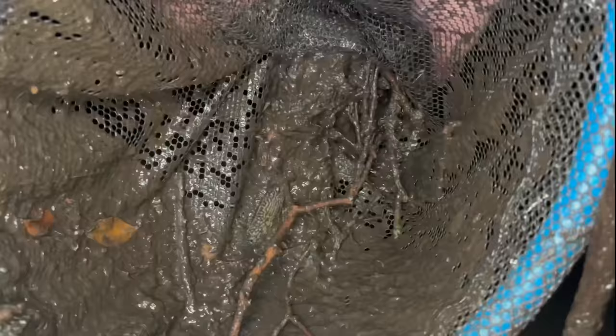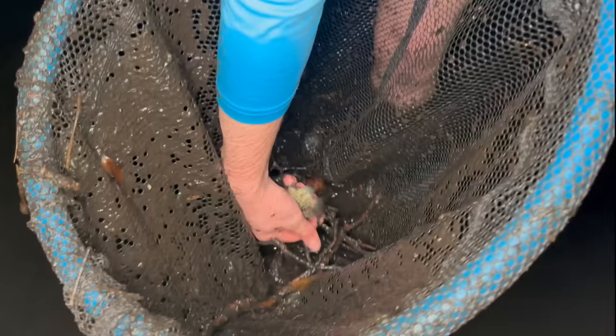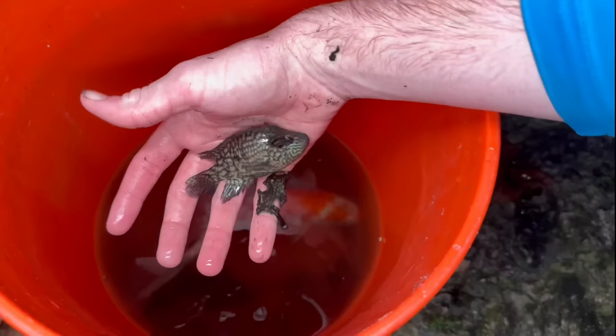That's the question. Oh my God, we got a fish. Look at that. It's beautiful. That's a Texas cichlid, you guys. Look at that. Oh, that is gorgeous. There you go, buddy. Third keeper of the day.